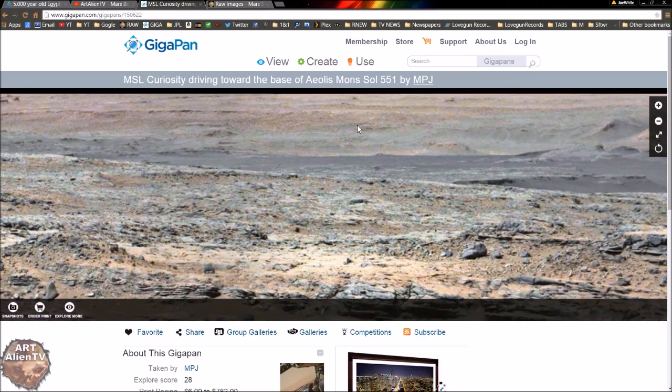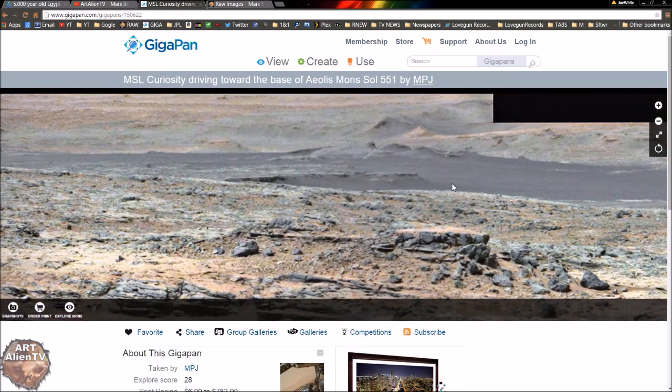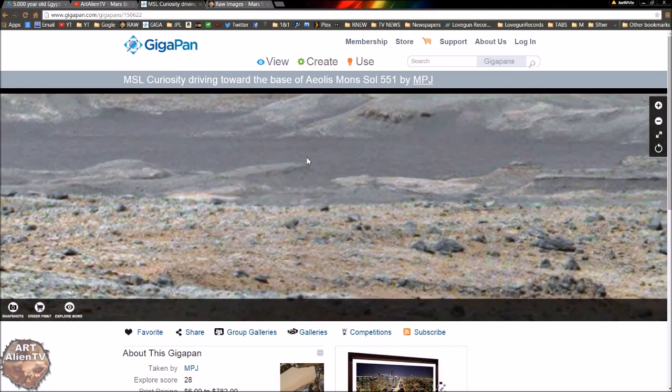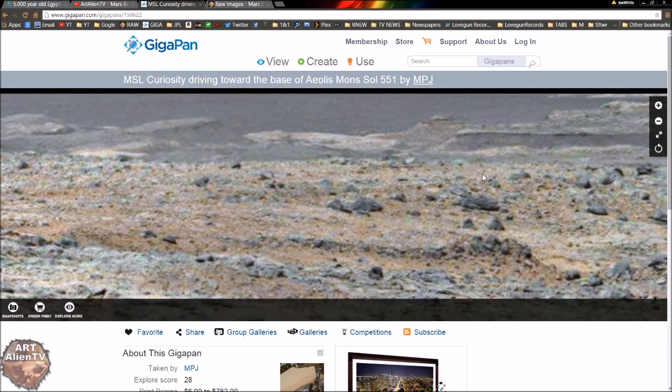So I do recommend this Sol 551. Check it out, go to the GIGAPAN, zoom right in, take some clips, enhance them, play with the contrast and brightness settings, and you won't need to color or white balance it because it's already been done, and you will see the same. What can I say?